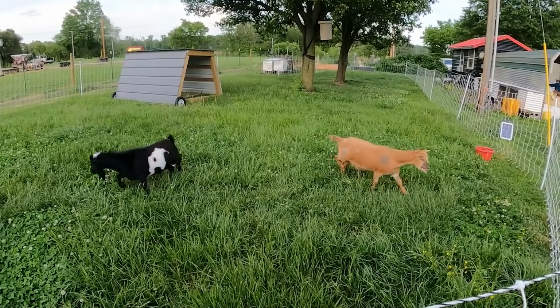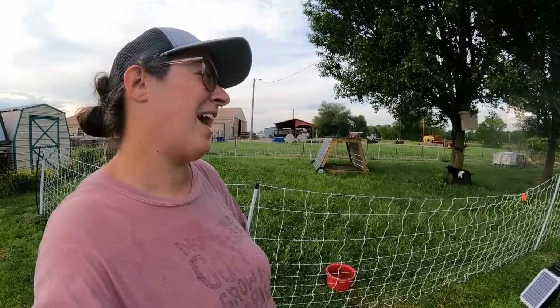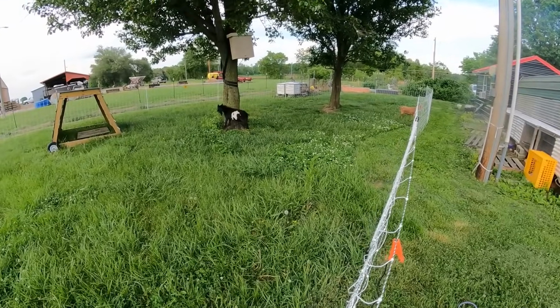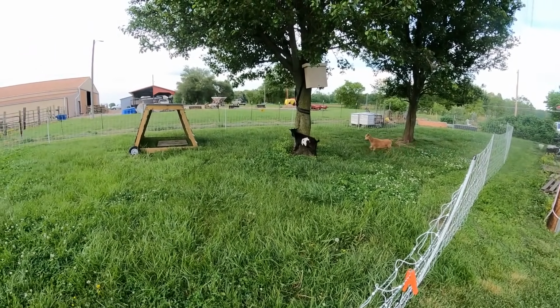Yeah, she's got a lot of moon spots, huh? Stormy is flagging her tail a little bit. I don't think she's in heat. Nefarious is a lot more interested in the browse, but that's okay. When she comes into heat, he'll know it, and he'll get the job done.